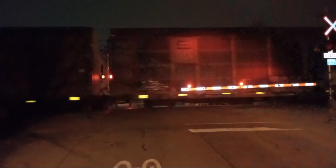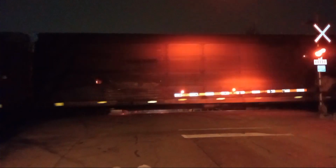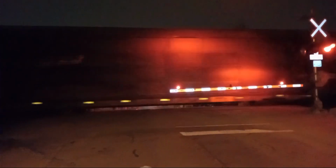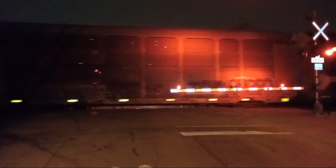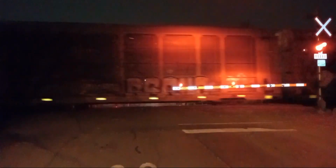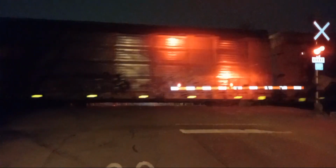This could be CPKC 106. Or maybe it's the H17 heading back. Who knows what the symbol is? It could be either 106 from Vancouver to Toronto, or the H17 from Alliston, Ontario to Agincourt Yard in Toronto, Ontario. It could be either of those two. This was on the north track. This is definitely not 734, because 734 usually comes out of the States, and usually 734 carries a lot of foreign power, like BNSF units.